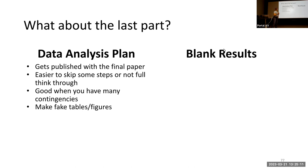One of the papers that I was involved with, I think the final paper was 7,000 words. So short in my field, at least. So we didn't feel like we could have a data analysis section because that just eats up your words. So thinking about that aspect of this is going to get published with the final paper.